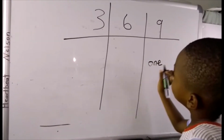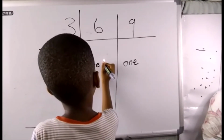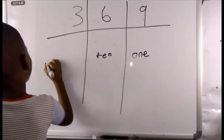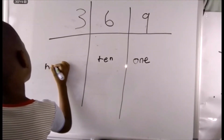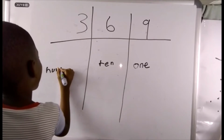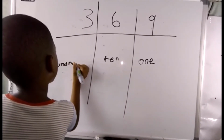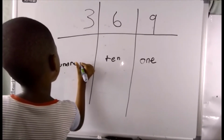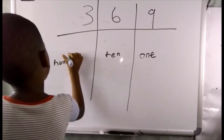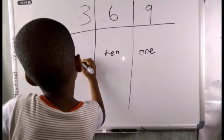that's called 1. Mm-hmm. And that one is called 10. Mm-hmm. And that one... And that one is 100. Can you make the D properly, please? It's a big D. And this here is 100.